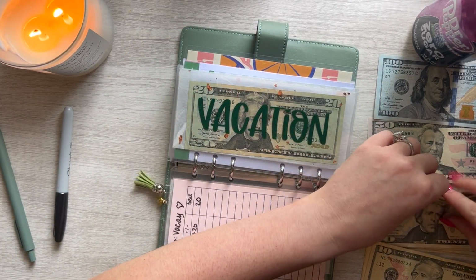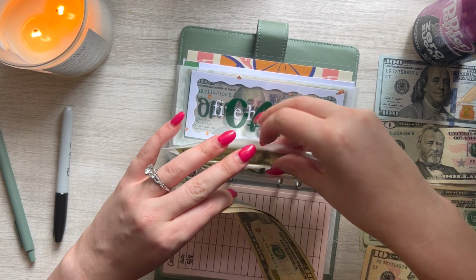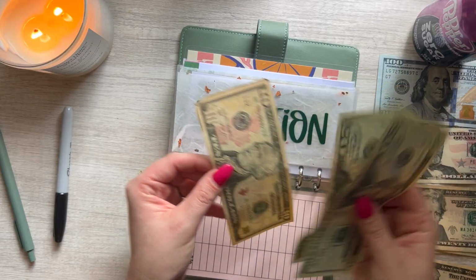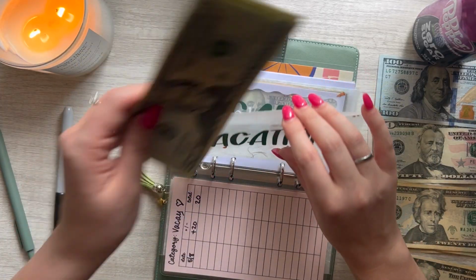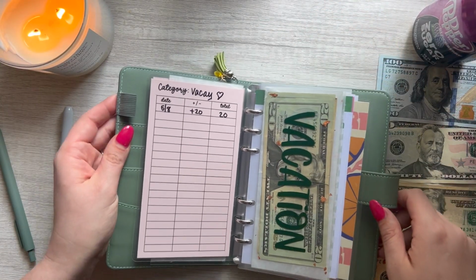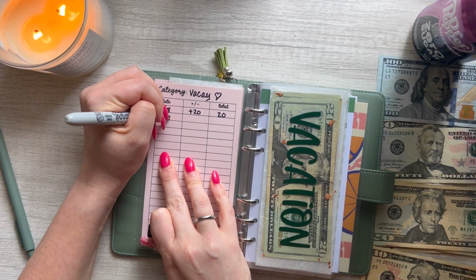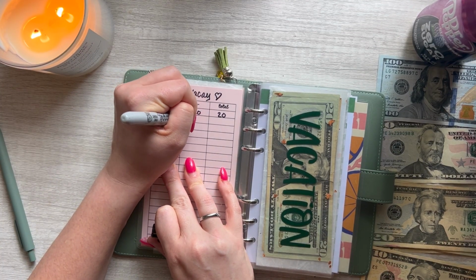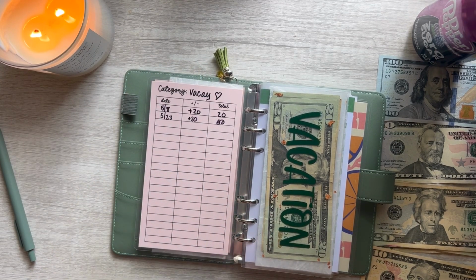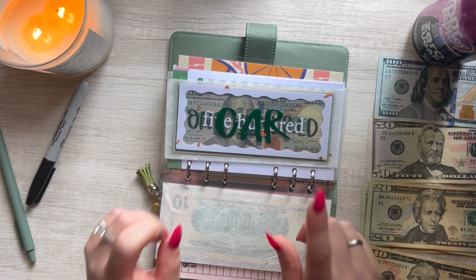All right, moving right along to our vacation fund. We are also putting $30 in our vacation fund. So now vacation has $20, $40, and $50 in it. Saving up for my next vacation in July when I go to Colorado with my family. So we have $520, and we're adding $30, giving us a total of $550. Alrighty, moving right along to car.